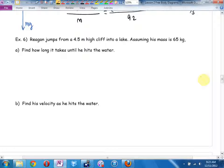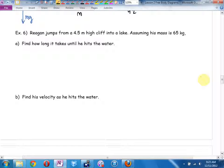Okay. Cliff jumping. Regan jumps from a 4.5-meter-high cliff into a lake, assuming his mass is 65 kilograms. A, find how long it takes until he hits the water. Okay, what do they ask me to find here? Time. Now we're back into last unit. T equals question mark. Okay, what else do we know? Now it's DFIC. Let's list our data.